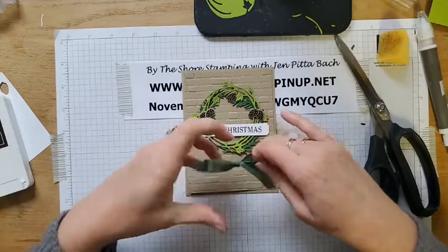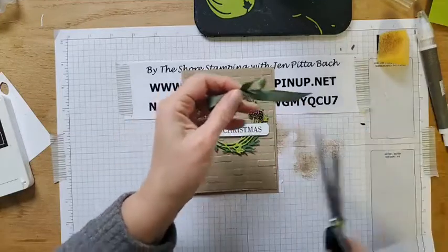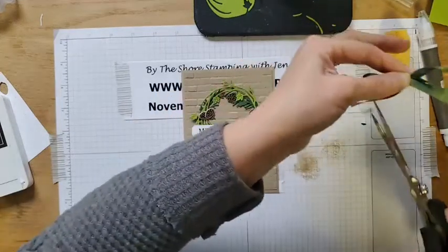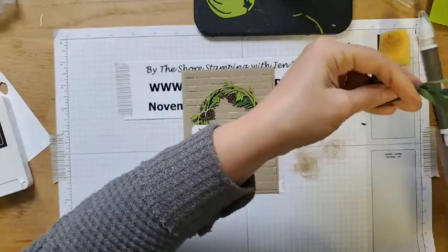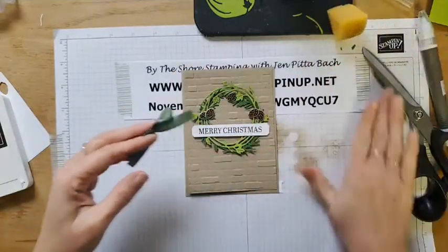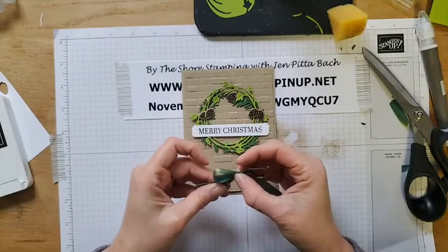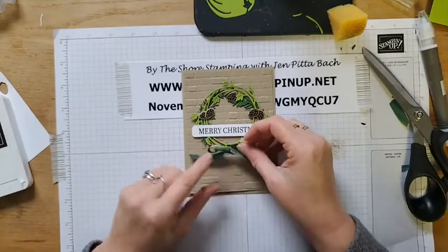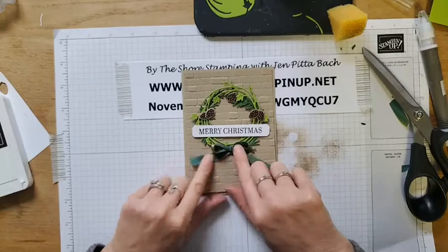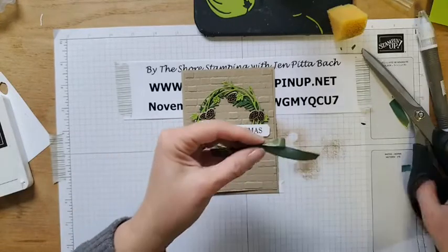Okay. Like that. All right, then I'm going to trim this down just a little bit on this side. Might need to be a little bit smaller. So then that will go like that. I'm going to trim the tails a little bit more. I'm liking it, but yeah, this is too much.